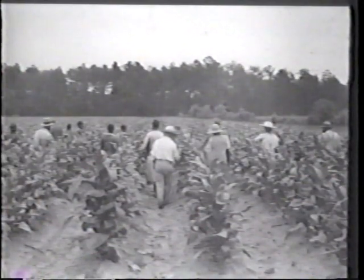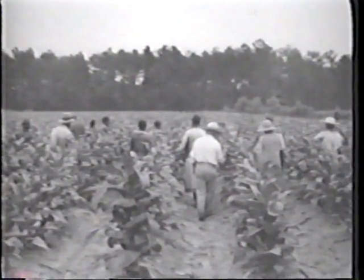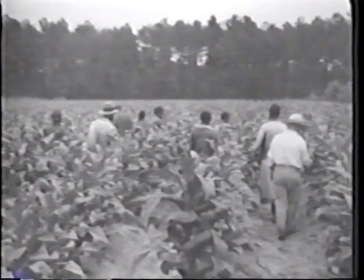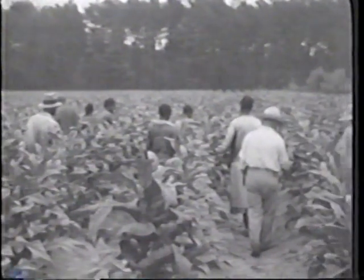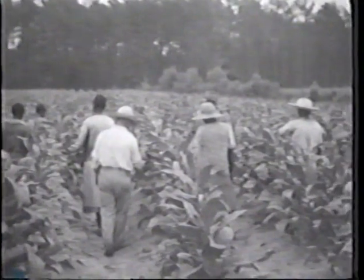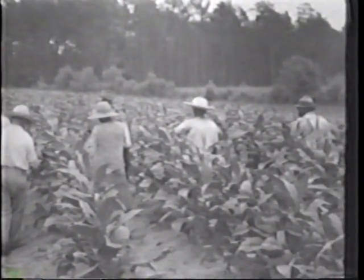The worms come from a tobacco fly. That's a moth type fly that lays eggs on the leaves. The eggs are laid on the underside of the leaf and hatch out into a little teeny worm. And the more he eats of that green leaf, the bigger and larger he gets. All these tobacco worms get about 3 inches long, ½ inch in diameter.